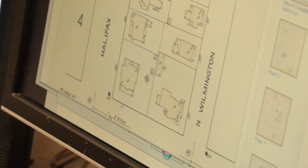So I kind of like to think of you as a photo detective, right? So you have these mysteries in these photos. So how does it make you feel when you finally discover the unidentified prison, for example?